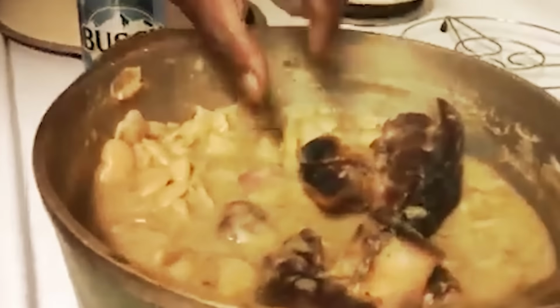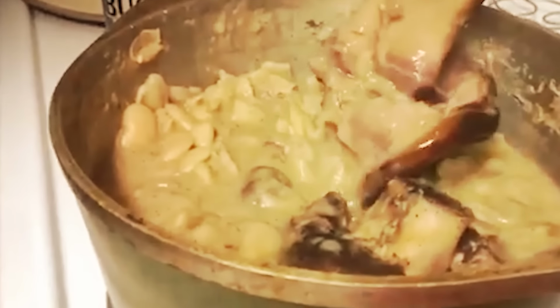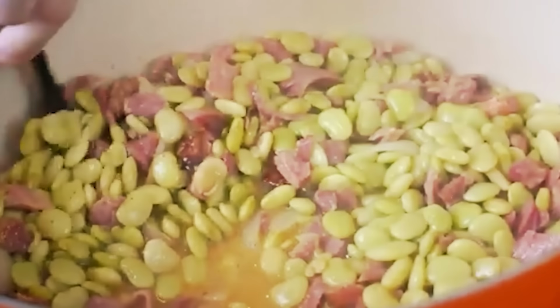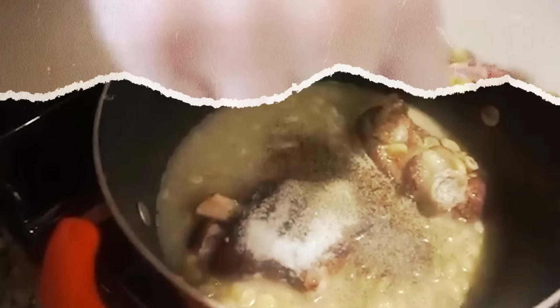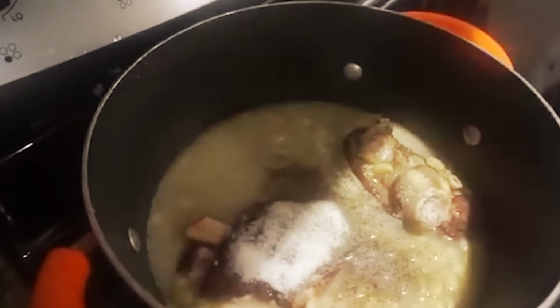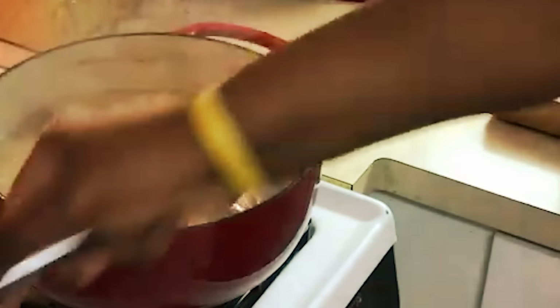Grandmothers in the South passed down their timing instincts, knowing exactly when beans reached that perfect creamy yet whole texture. The dish connected Christmas to everyday survival cooking, reminding families that humble ingredients prepared with care could grace any occasion.